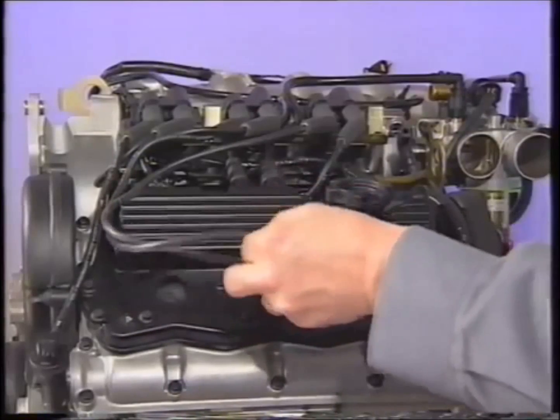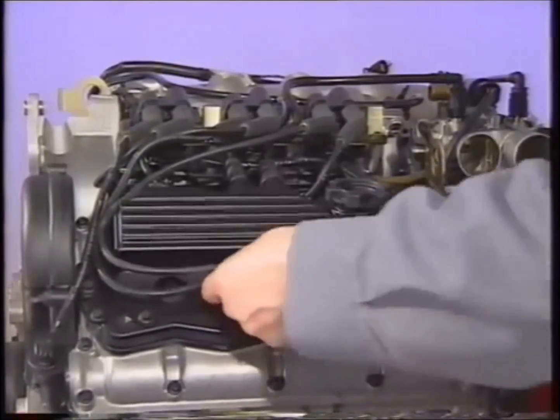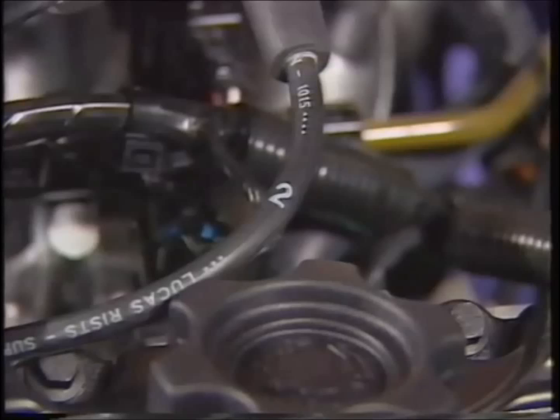For the same reason, it's obviously important that you connect the plug leads correctly. To eliminate the possibility of getting them wrong, there are cylinder numbers on the valve covers, the coil mounting plate, and on the plug leads themselves.